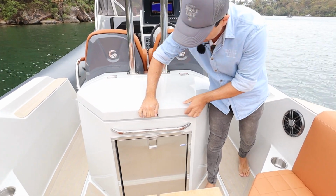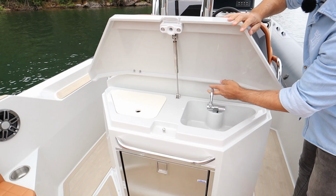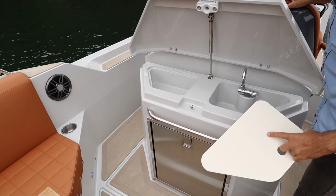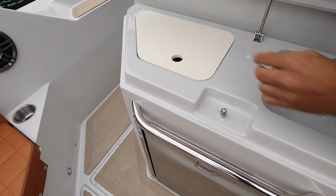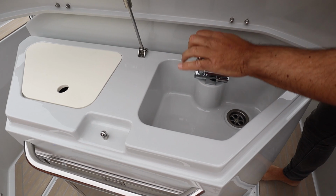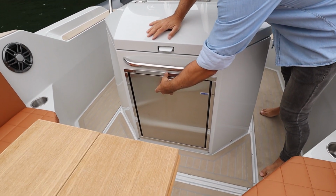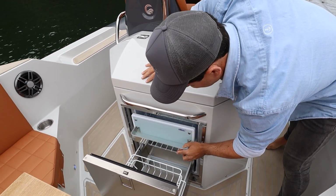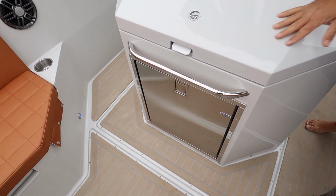So just here is your little sink setup. So this is a cold water only sink, and then we've got, I guess you would just put things in there. I don't know if there's an option to do something else with that. Looks like a bit of a cutting board and somewhere to store things. Just a little bit of a mini bar setup. And then we've got the Isotherm fridge. So that's a pull-out fridge. We've got the freezer drawer in it as well, and you can do stand-up bottles in this particular design.